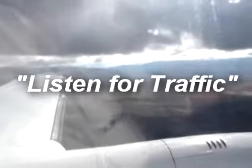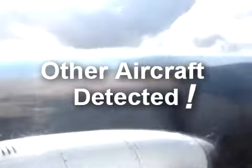Listen for traffic tells me there are other aircraft in the airport area, so I need to pay attention to what those aircraft are doing.